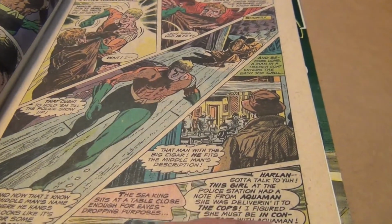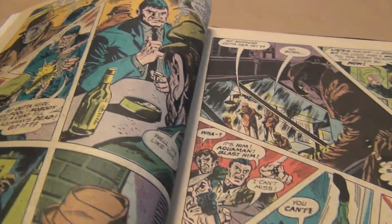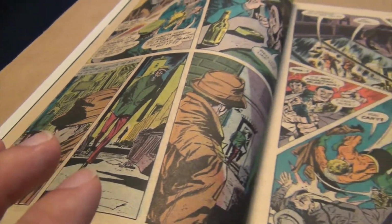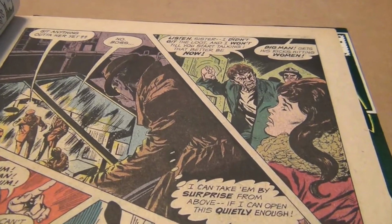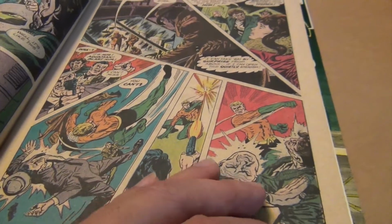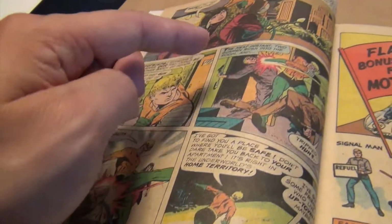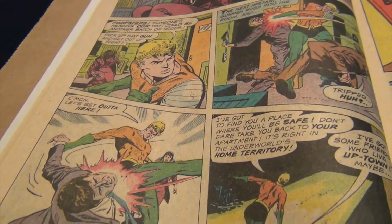Nick Cardy did a lot of his own inking, and I have always felt that if he had more time to ink his work, the result would have been different because some of his work felt a little bit rushed, in my opinion. But overall, I really enjoy looking at his work, especially on the few Aquaman books that I have. Look at the layout. Look at even this simple page. It's not square.